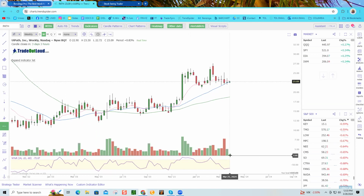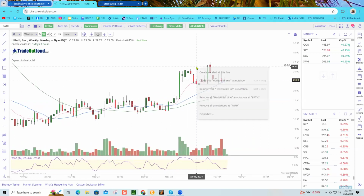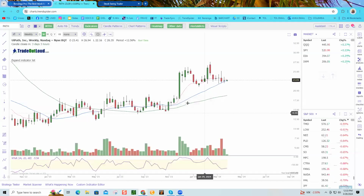Volume is incredibly thin today, and I don't know. Let me put it this way: I wouldn't trade it. I'm being very honest and telling you, Ken, those stocks are kind of thin and choppy. I would shift my attention to something that is a little bit more clear. Okay, so let's see what else we have.